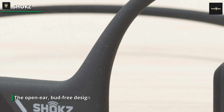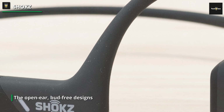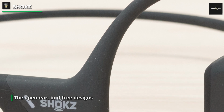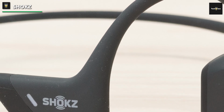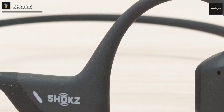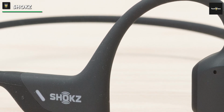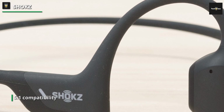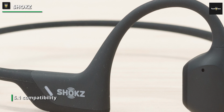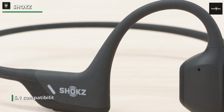Remain connected and aware of your surroundings with the situational awareness features and Bluetooth 5.1 compatibility. The open-ear design lets you enjoy audio content while staying alert to what's happening around you. You can easily switch between devices with simultaneous pairings. It's nice to enjoy audio without giving up safety or connectivity. Possessing an IP55 waterproof rating, they withstand intense exercise and extreme weather conditions.